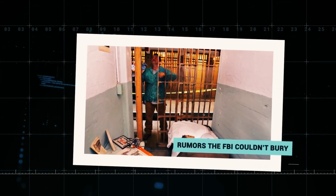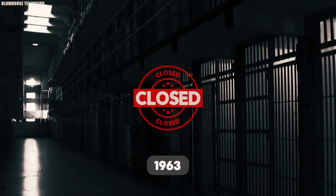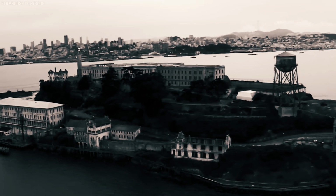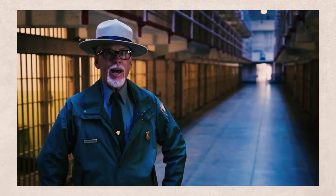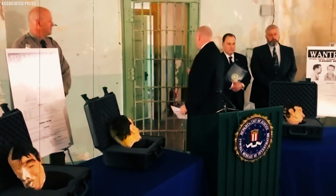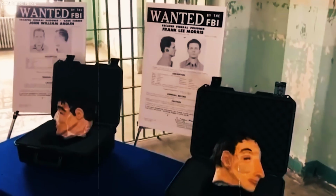Rumors the FBI couldn't bury. People thought the mystery had ended when the prison closed its doors in 1963. But in some ways, it had only just begun. Even though the FBI ruled that the escapees drowned in the waters surrounding the island, that answer never really satisfied everyone.